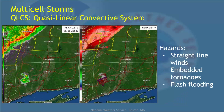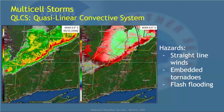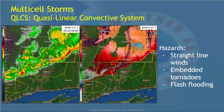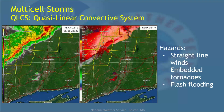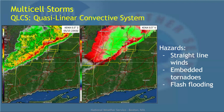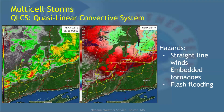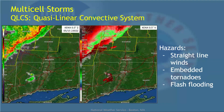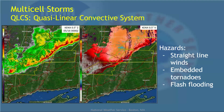And then the next version are the multi-cell storms. In this case, we're looking at what's called a QLCS, which is a very organized line of storms, or a quasi-linear convective system. So this was the example from May 15th of 2020. We also had one in October of the same year. These are those long-lived lines of storms that can go 80, 100 miles or beyond and bring widespread damaging winds.